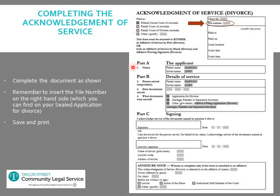You need to go through and then complete Part A, which is details of the applicant. So you can see it's John Simpson in this example. Part B, details of the respondent, that is the person that's going to be served. In this example, it's Mary Simpson. Date documents were served. You can leave that blank if you don't know what date the documents will be served, and it can be completed by the respondent when they do receive the documents.